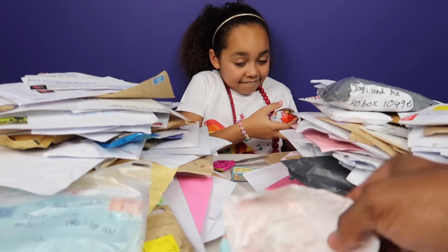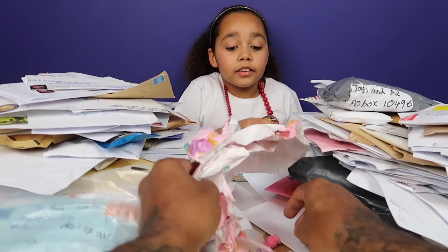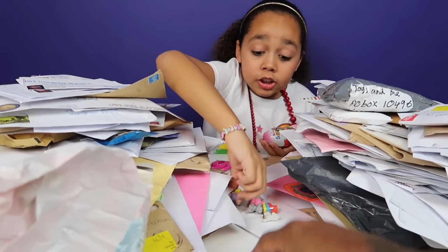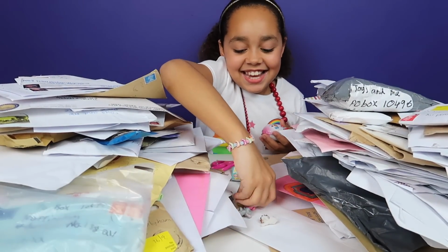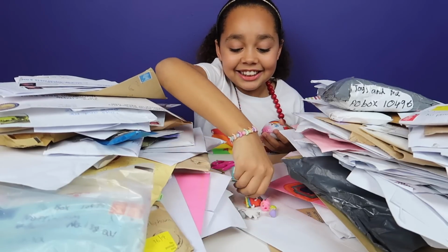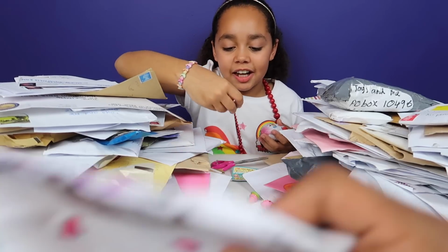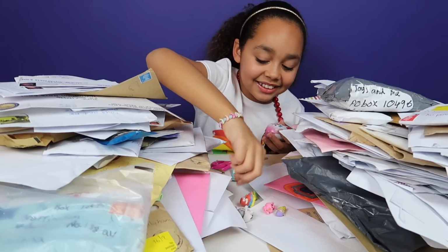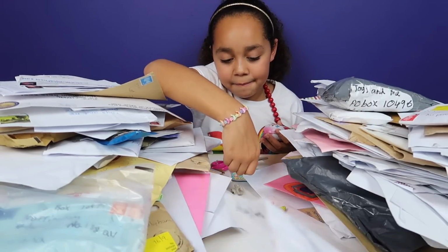Well, Tiana, we've got a lot of figures in here. Figures? They're like pets and cuties. No! Squinkies! Squinkies! Let's find out who said... Oh. I love squinkies! Thank you so much! Right, let's find out who that's from. Is this a trash pack? I love trash packs too! The fuzzy pack. Tiana!